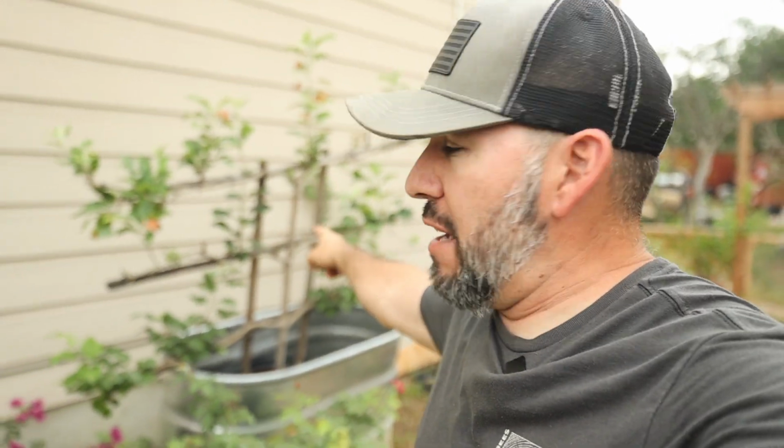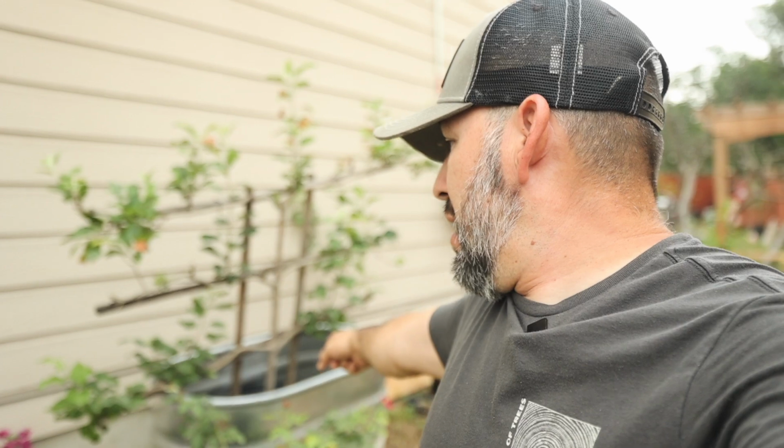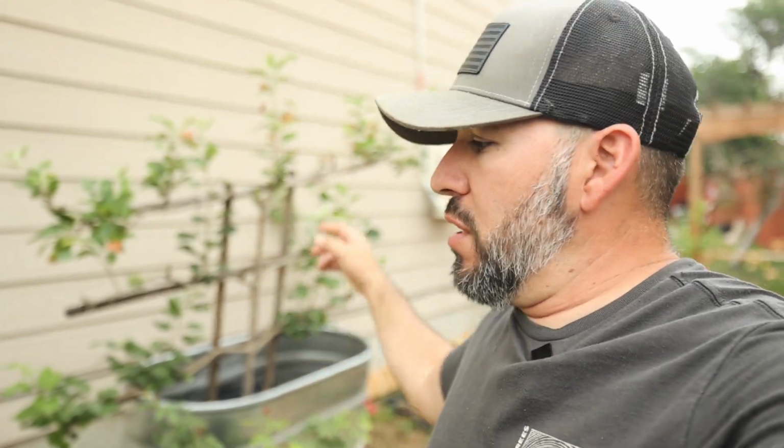Look at that. It's definitely alive. And hopefully it gets acclimated to this weather, and next year we'll have some fruit. So I'm excited to do that. I'm going to plant this guy up pretty soon in the video, right here up against the wall. And that's just another exciting part of the kitchen garden here.